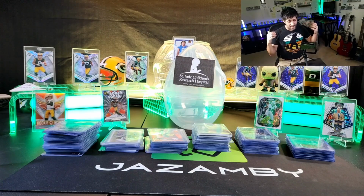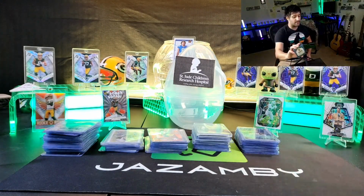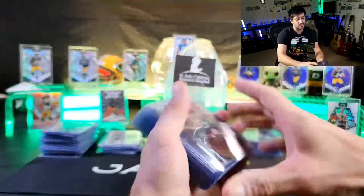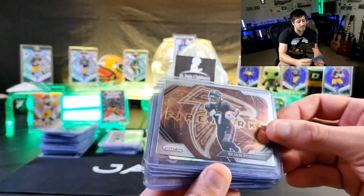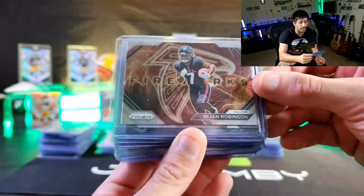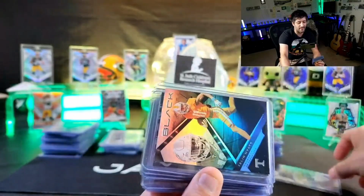But yeah, let's go ahead and dive right into this. I'm just going to go right to left here and start showing you everything that's in here. Like I said, the pictures really don't do justice, so we're just going to go ahead and roll through them all here. So starting off with Bijan, Dijon Robinson on the fireworks right there.